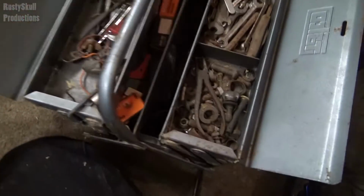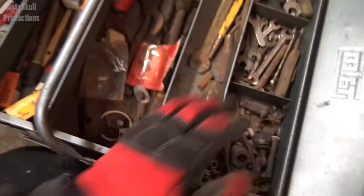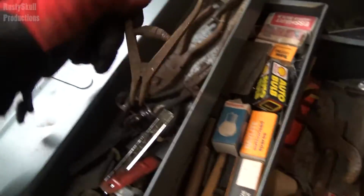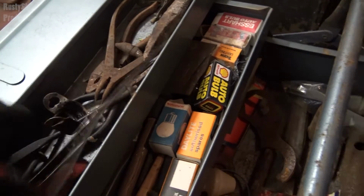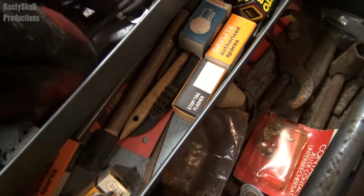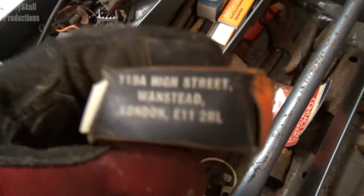Now in here we've got all kinds of stuff, and this is going to be cool because all of this is old stuff. We've got pliers, circlip pliers, tools. That'll be a nice one to put on the positive for that spark plug cleaner. We've got a few bulbs. What's that? Looks like a bit of trim from some kind of car. Some fuses. Car bulb. This is old.